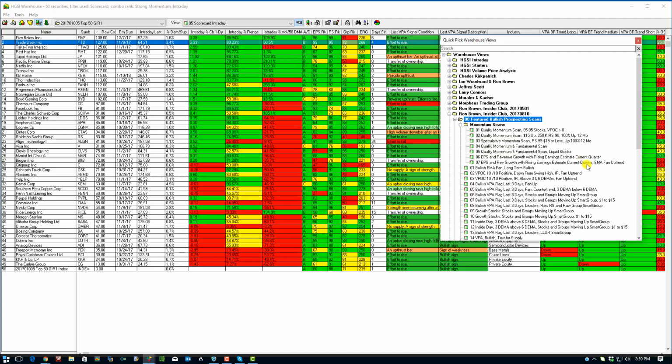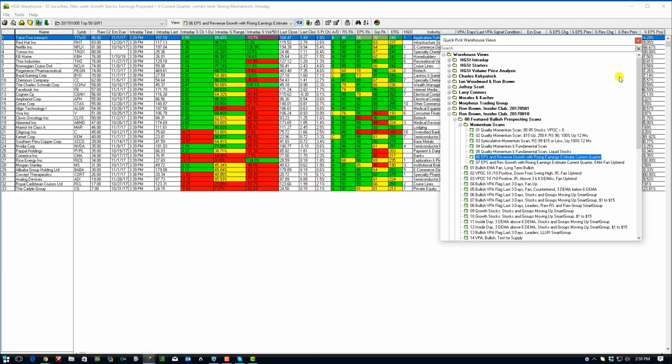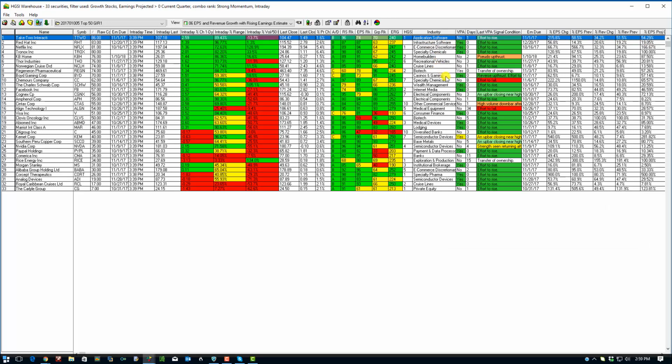I have another one right below it which is identical, except this one requires that there be an EMA fan uptrend. In other words, the 18 has to be above the 50, has to be above the 100 and 200-day exponential moving averages. So I'm going to click on this view right here, number 6, and we went from 50 down to 33.